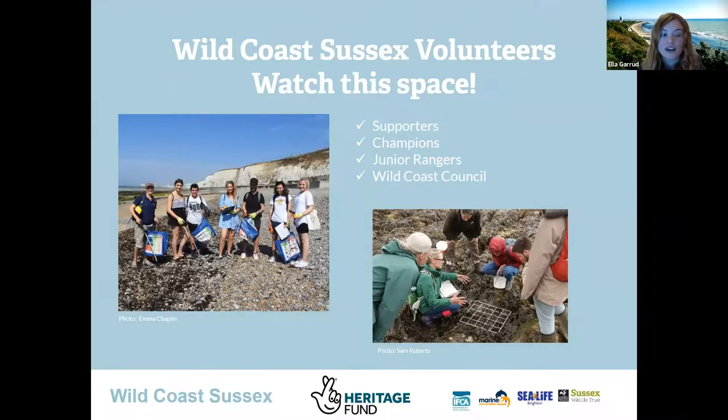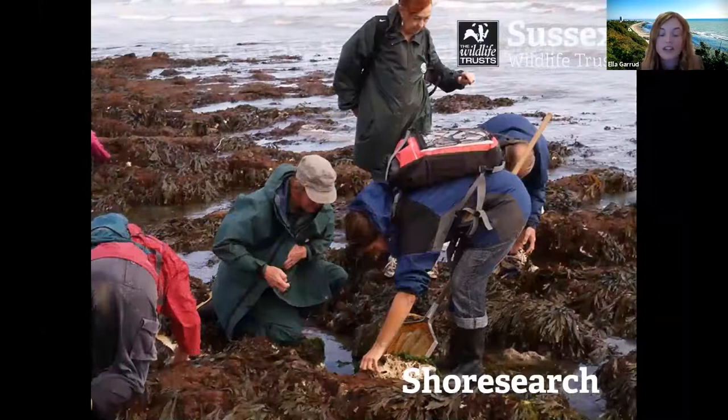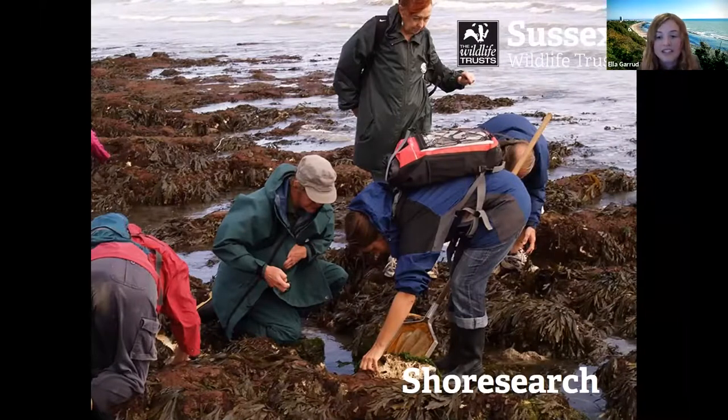As part of the Living Seas work, we run Shore Search, which is a wider Wildlife Trust initiative to survey the intertidal zones. So basically, it's rock pooling. The aim of the scheme is to build a baseline of data on intertidal wildlife around Sussex to help promote its conservation. So anyone can join. Again, the surveys have not been happening recently because of COVID, but hopefully this year they will restart. I'll put a link to this again at the end, so you can go on the mailing list and find out when the surveys are recommencing.